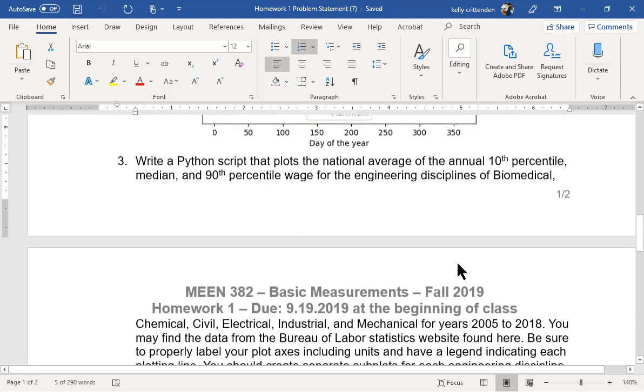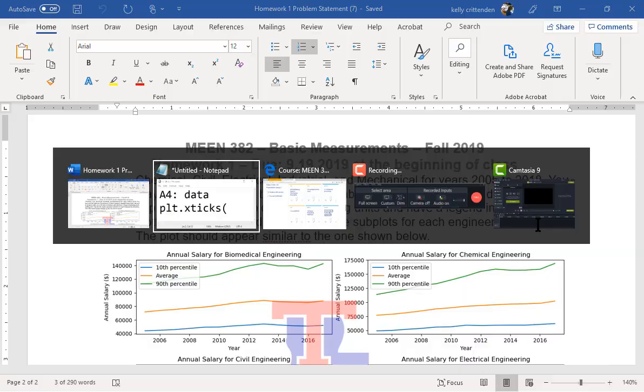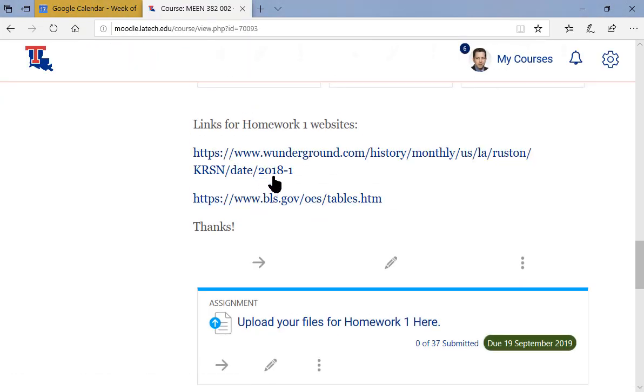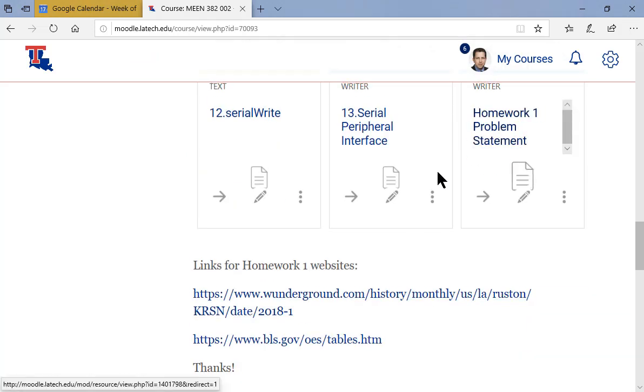This last one is a little different though, because it's pulling from 2005 to 2018. Each one of those is a separate Excel file. If you go to the, and I did put on Moodle, I did put more direct links, like right here, to go directly to the place that these homework problems are referencing.